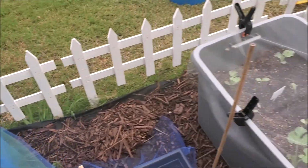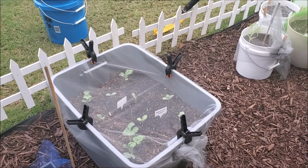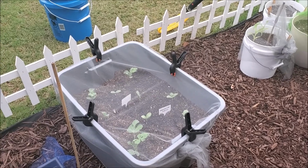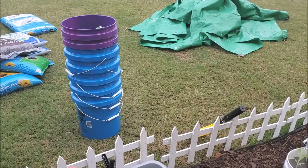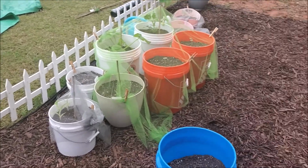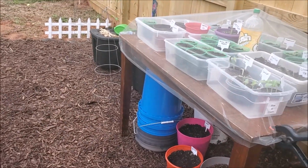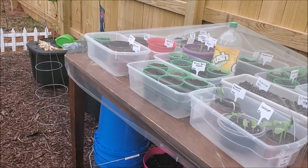But I do have another one of these totes, but I don't think I'm gonna have enough soil to fill the totes and these buckets. So I may have to hold off on that. But we're gonna see how far we can get. I mean, there's always tomorrow. I know this is not a rush. There's always tomorrow that I can kind of continue with stuff.